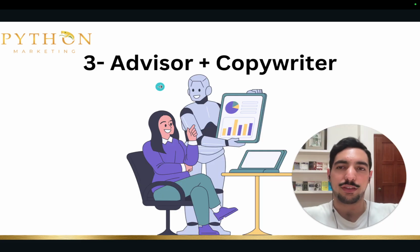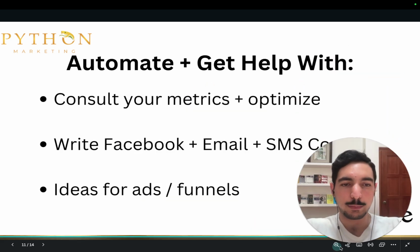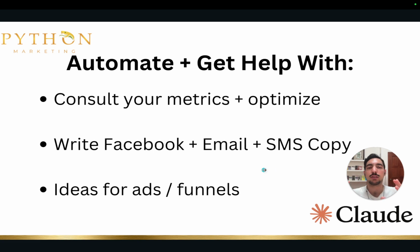And finally, the third AI tool that you need to implement today is an advisor plus a copywriter all in one, which is Claude. If you have used ChatGPT in the past, this is similar, but much more tailored to actually creating messages that sound a lot more human. So you can ask it to write Facebook ad copy, email copy, or text messages, and it's going to deliver a copy that not only resonates with the audience, but really sounds human. You don't really need to do too much tweaking to it to make it sound like you wrote it.